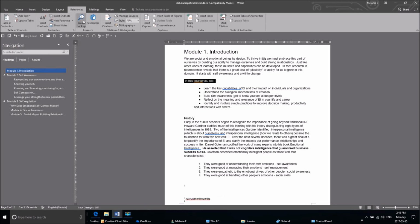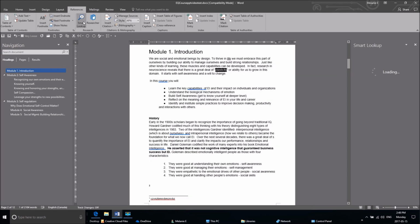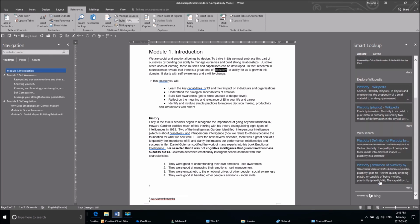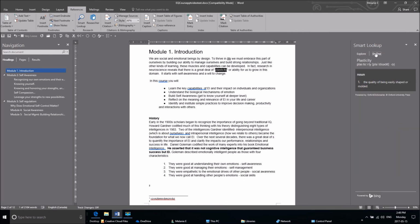Another feature I thought was great is the lookup option. So say that there is a word in here that you don't really know what it means. So I'm going to say plasticity, and I'm going to click Smart Lookup. I can actually find out how to say it, the actual definition of it. I can look up Wikipedia information about it and web information about it. I can also go to the definition of it. So again, an additional great feature if you're working on a document or someone shared a document with you and you don't know it, it just saves you the additional step of having to actually leave Word to get this information.